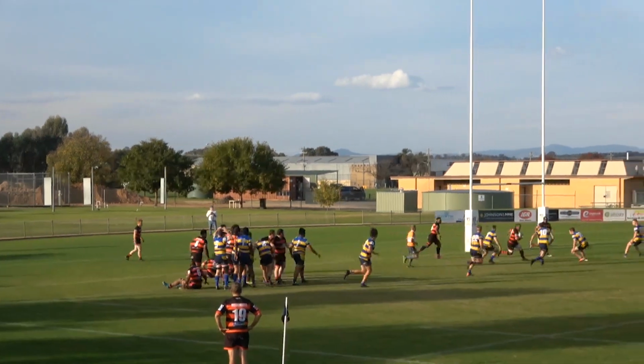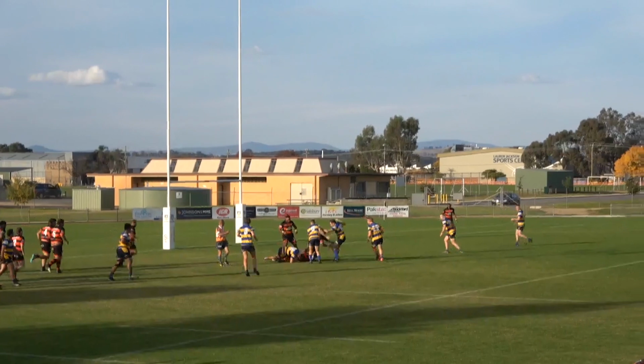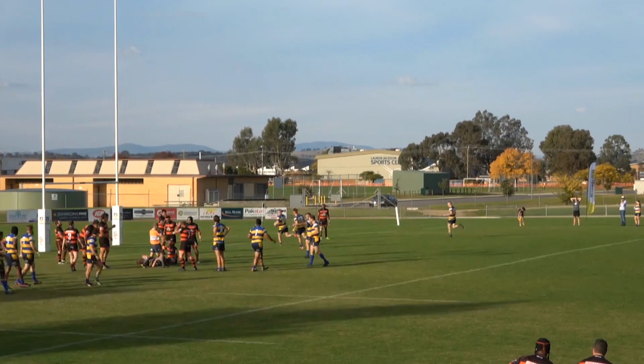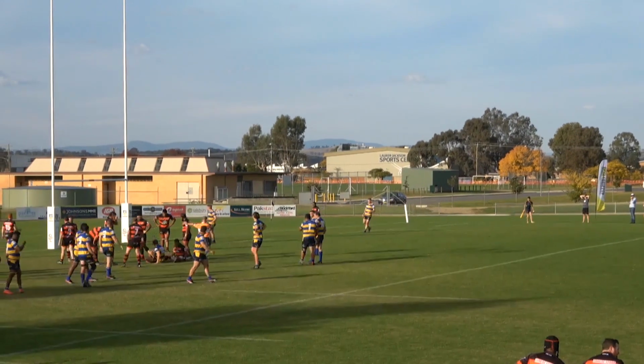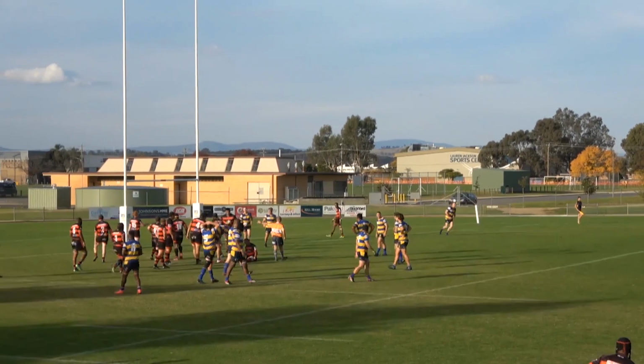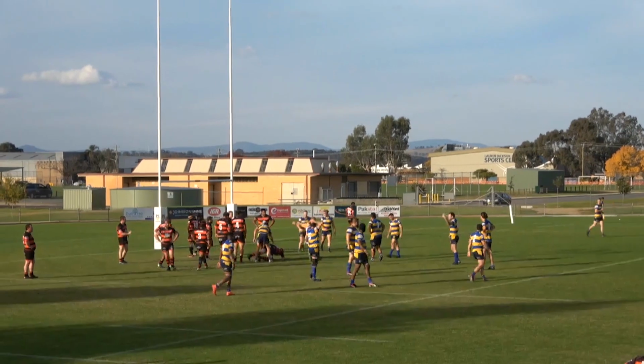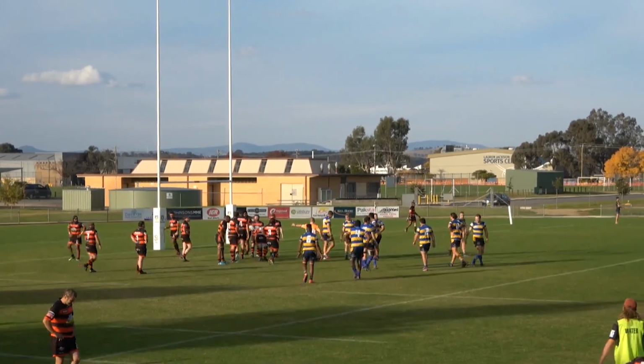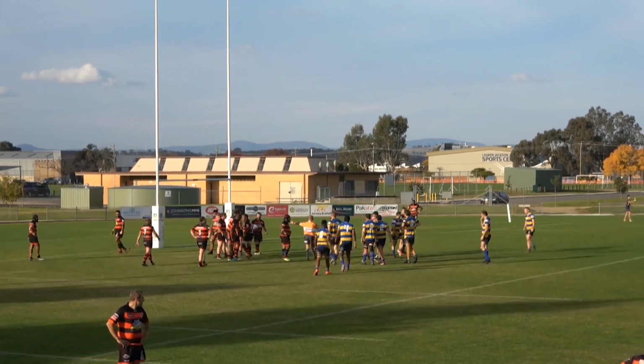So now they're going to run it out. It's like their chances here, and they lost it. Stolen. Was it? So they did steal it, but he's saying that he knocked it on when he picked it up. Our player knocked it on. So Steamers player knocked it on. So he stole it fair and square, just dropped it.